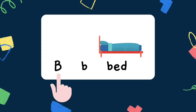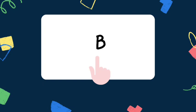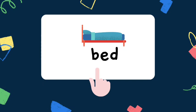B. B. Bed. What sound is this? B. What sound is this? B. And what is this? Bed.